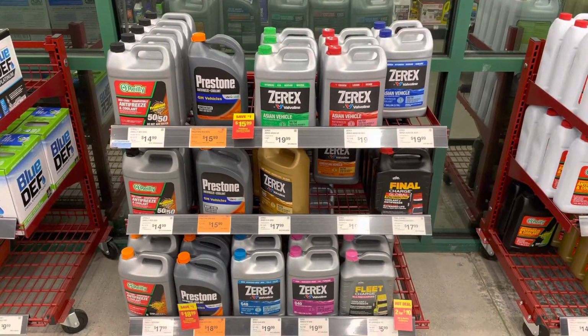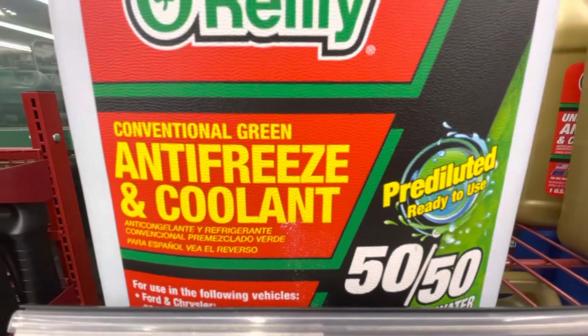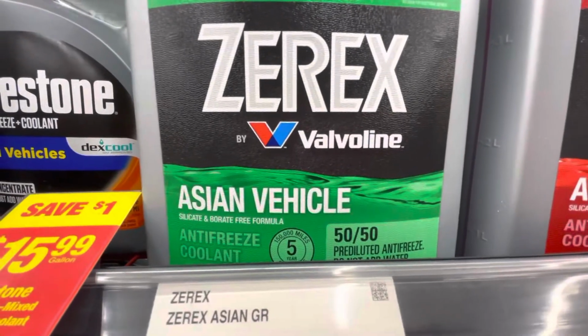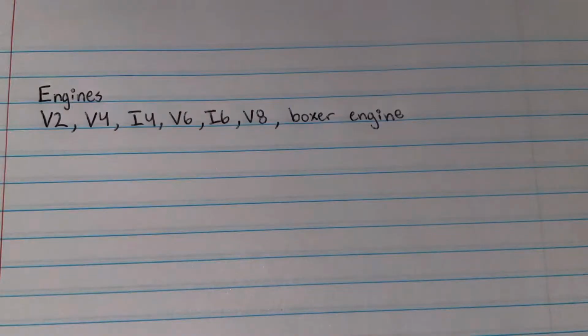What's the purpose of antifreeze coolant? And why are there so many different types? This one's conventional green, while this one is universal antifreeze coolant. Why is this one made for Asian vehicles while this one's made for GM vehicles? Let's just start with the basics.